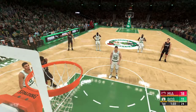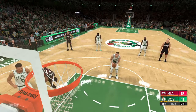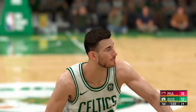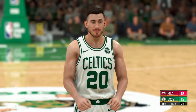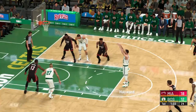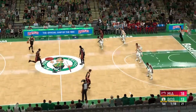Take a break. 2 shots. First one falls for him. Hayward hits them both. 1:21 left to play here in the first.